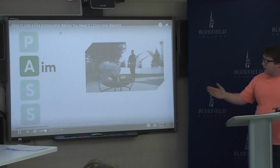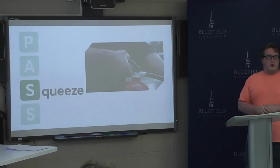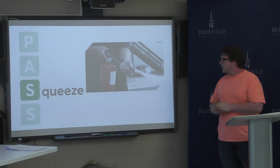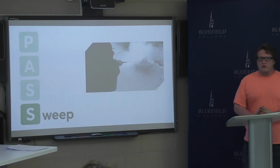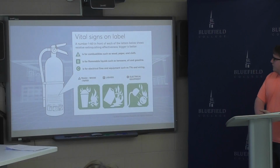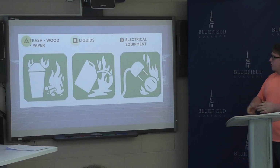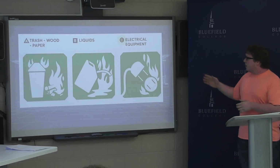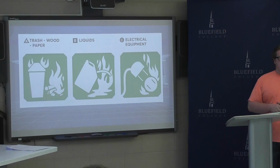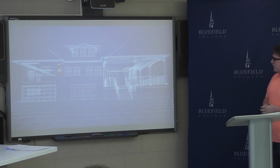A lot of people use the PASS system for this, obviously. It's the main way to use the fire extinguisher. Each extinguisher has a sign on it telling you what fire it can put out: wood, liquids, electrical, chemicals. Those are the different types of classes that I described earlier.